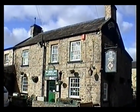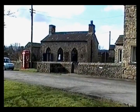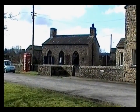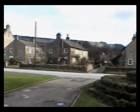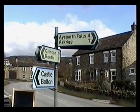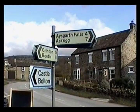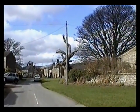The village itself has a small green. A few yards away is the Bolton Arms, one of the best pubs in the area, with great beers and superb food available. Redmire has a small shop cum post office and is served by a bus linking it to Hawes and Leyburn.